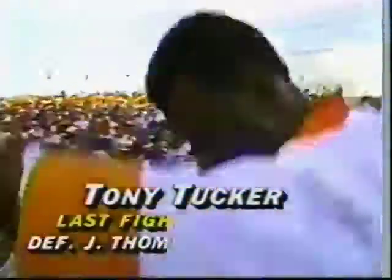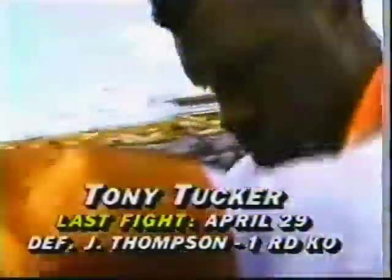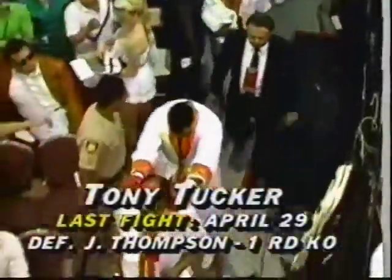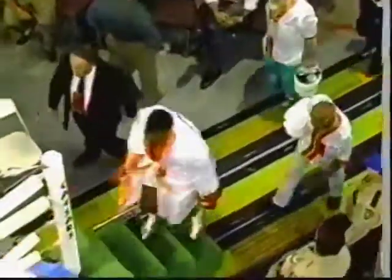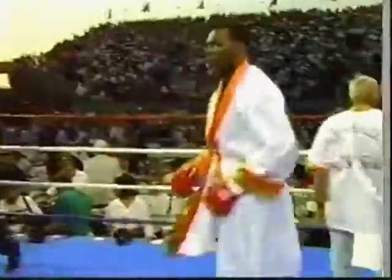And here comes the former IBF World Heavyweight Champion, Tony Tucker, whose last fight was against J. Ray Thompson, whom he knocked out in the first round at the Great Western Forum. And that one, interestingly enough, Ferdy, he weighed 249.5 pounds. Yeah, his last 4 or 5 fights, he's varied between 241 and 251. This is the first time he's as low as 235. He must be getting serious. Right, and that's just a month's time. He took off 14 pounds.